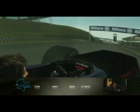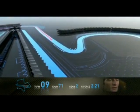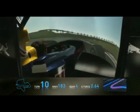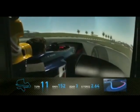Down to turn 9. We get to look at the tower ahead at our position sometimes and see the race unfolding. Accelerating hard out of here. Traction sometimes is a problem. Again, a great viewing spot for the spectators up on the bank there, so they can watch a lot of the circuit.